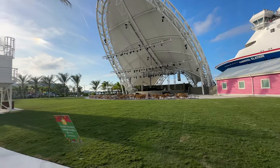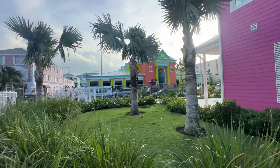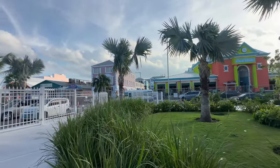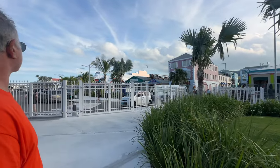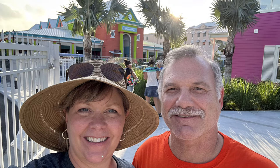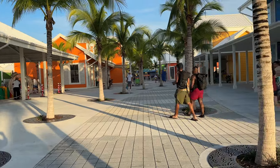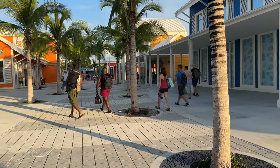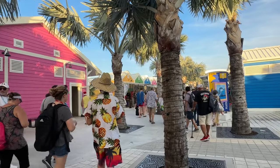And it's still near the area where you can go out to the straw market if you want to do some traditional Bahamas shopping. And it's right outside the gate, so that's really easy to get to. But yeah, we were just really impressed. There's new restrooms. And there's an area you can get your hair braided, a huge hair braiding area.